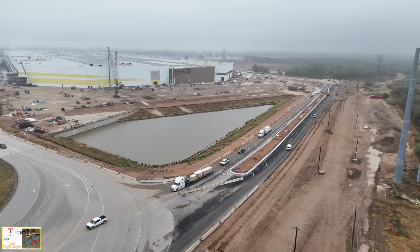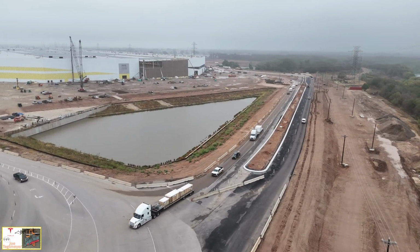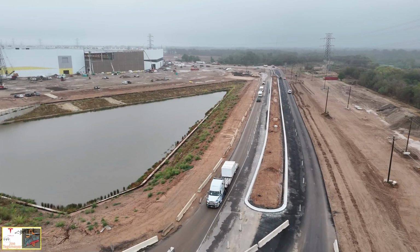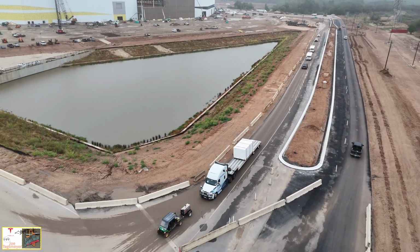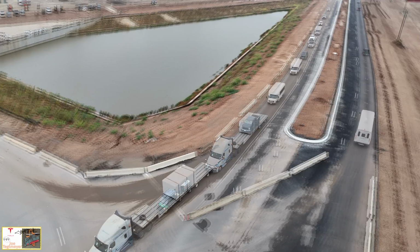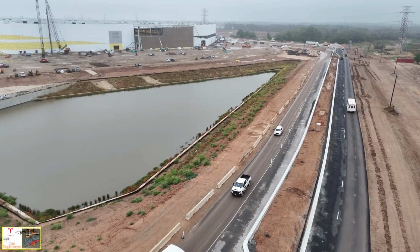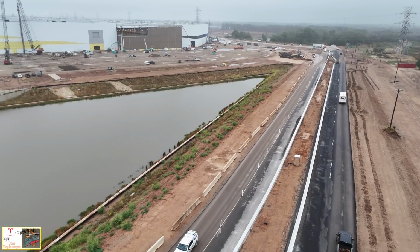You can also tell that there's quite a bit of deliveries today. We'll see that trend all throughout the site. There was a truck that just passed. Here's another one bringing a large item, and many more coming to multiple parts of the factory. And again, we'll get a chance to see much of that later in the video.